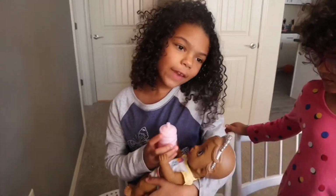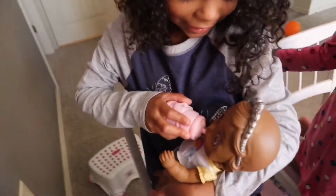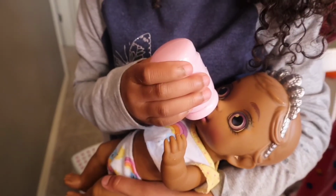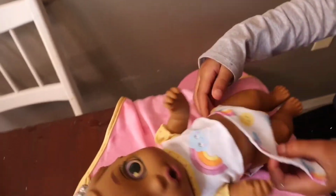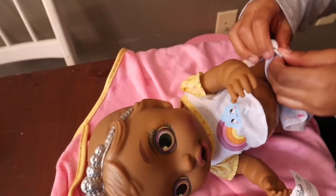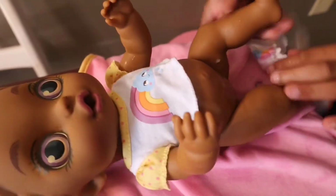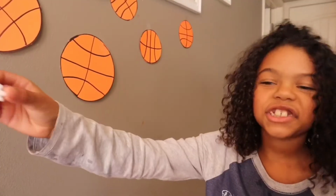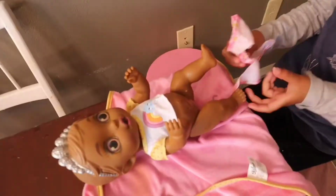Okay guys, after I feed my baby, there's gonna be a surprise for me. Let's see what it is. Okay guys, she needs a diaper change. It's a charm for my charm bracelet. Let's try the other diaper now. I want two.